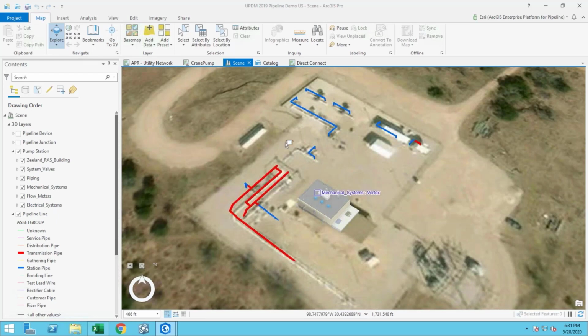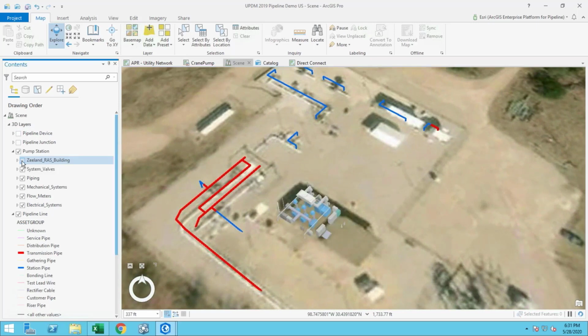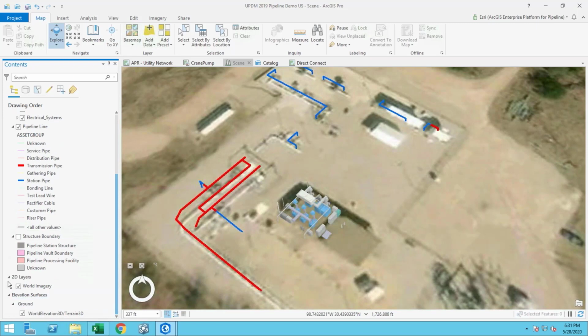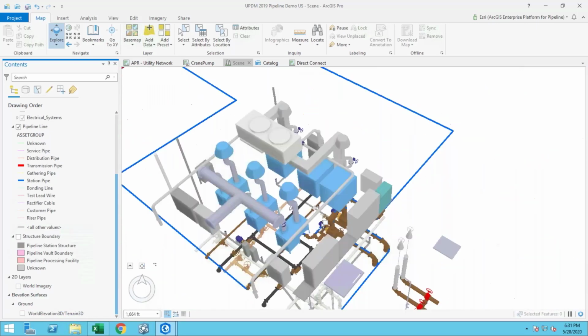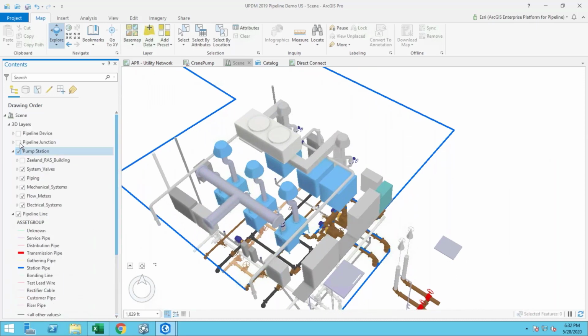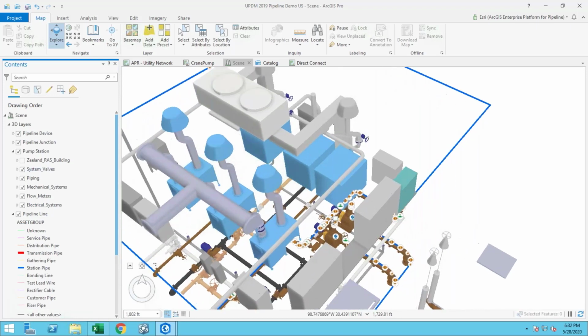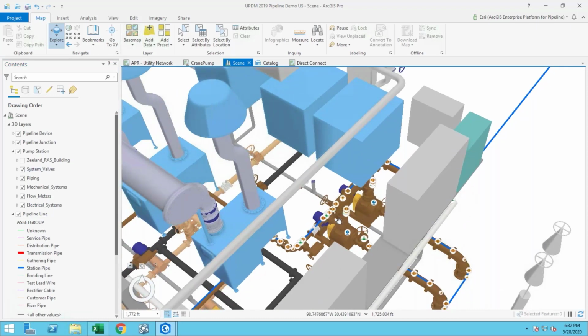And if I go and take a look at what's inside of this building, I can peel back the surface of this building and see all the facilities inside. Let me just turn off the surface here. And now you can see all those detailed fittings, and that's how I was able to build the utility network inside this facility. So now all those pipelines and devices that I have in the utility network sit directly on top of the objects inside of the 3D scene here. So really granular, I can get down into the weeds of what's going on inside the station and take a look at those objects.